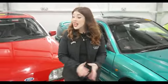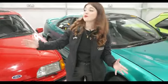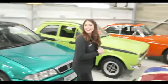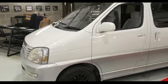But yeah, is there any other cars that you would like us to have a look at? No, I think we've covered... Oh, the camper. Ooh, someone asked about the camper. Yes, Gary, can we see the van? Here it is.